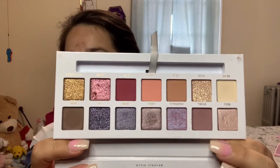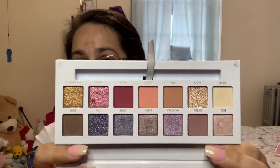but this is what the palette looks like if anybody is unfamiliar. Very gorgeous colors in here. I do love all the shimmers. You know your girl loves her shimmers. We are also going to be doing something that I don't normally do.